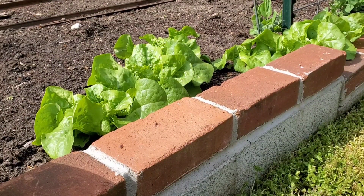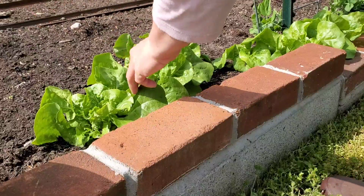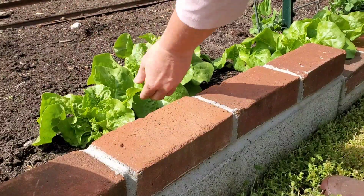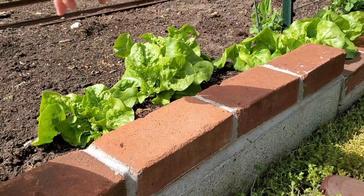These are just a few extra lettuces that I dropped into this bed. You can get a couple leaves off here for sandwiches and salads this week. You just pick off the large outer leaves and leave the center ones to keep growing.